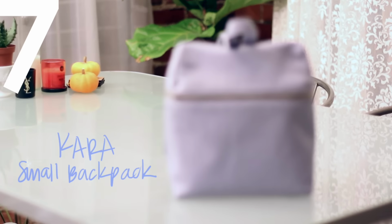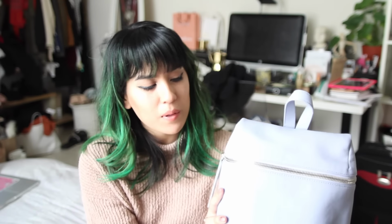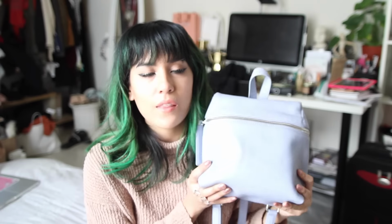Now on to bags. First is my new Cara backpack. They call this the lavender small backpack, but I believe it's more powder blue. But maybe I'm colorblind and don't know. Let me know in the comments what you think. Anyways, I finally decided to get one of these, and the small backpack actually carries just the right amount of items without being too big.